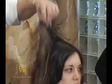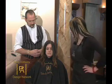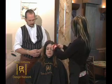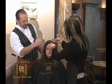Pretty much all I have to do now is a lot of slide cutting around her face to give it a really piecey look and texturize it. So what I'm going to be doing is the slide cutting around her face to give it a lot of definition. All right, now the slide cutting, you can go ahead and cut. This will give it some definition, but also some softness around the face, correct? Yes.